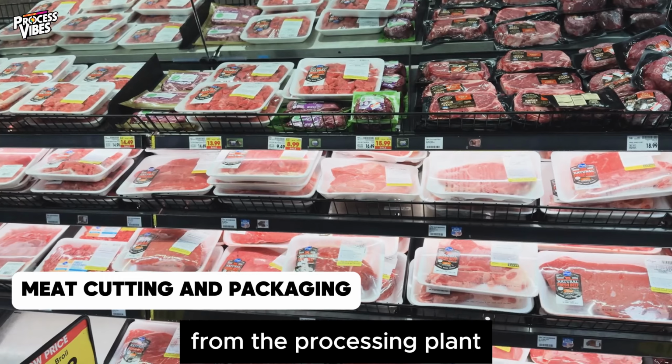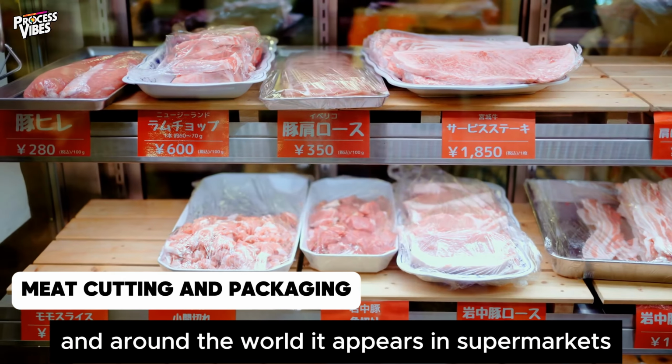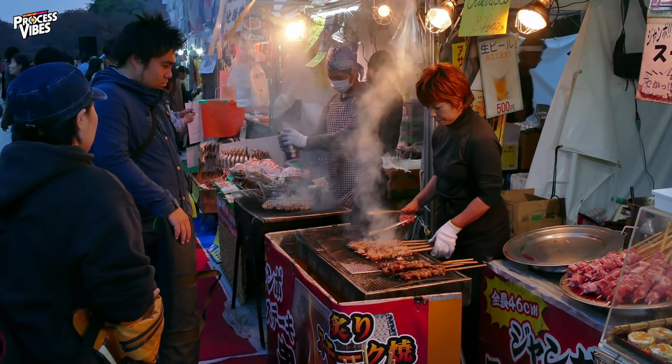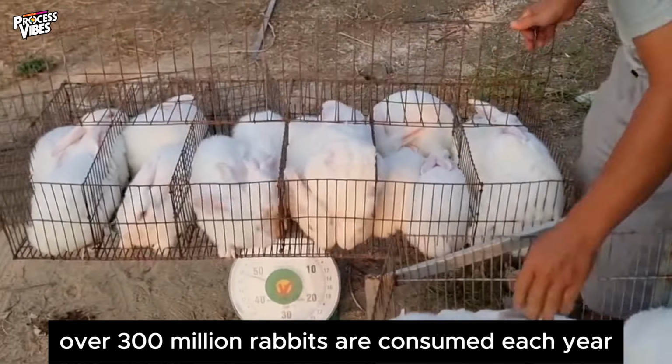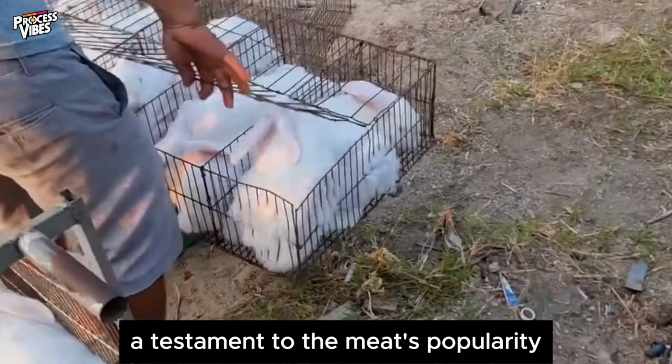From the processing plant, rabbit meat is shipped across China and around the world. It appears in supermarkets, restaurants, and bustling street food stalls. In China alone, over 300 million rabbits are consumed each year, a testament to the meat's popularity.